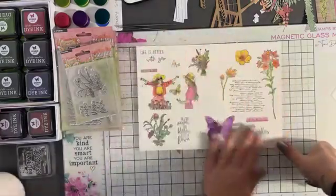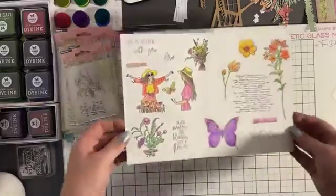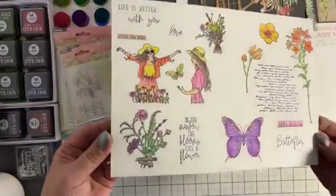So all of the stamps I've just stamped down there and just coloured them in, but really, yeah, I love them.